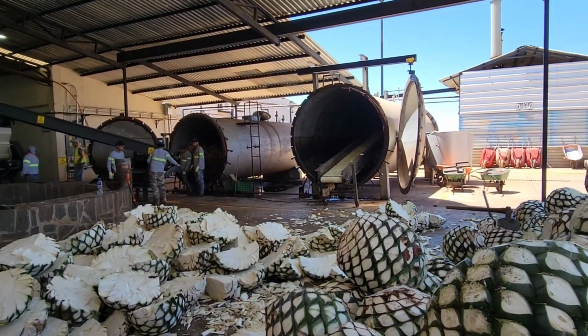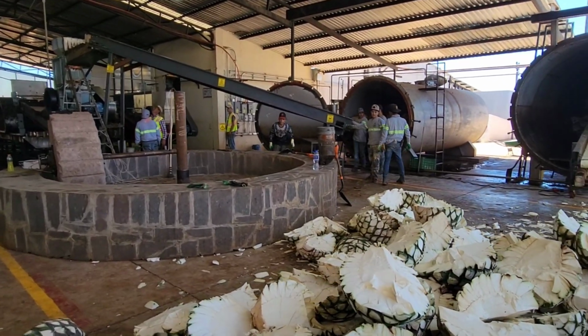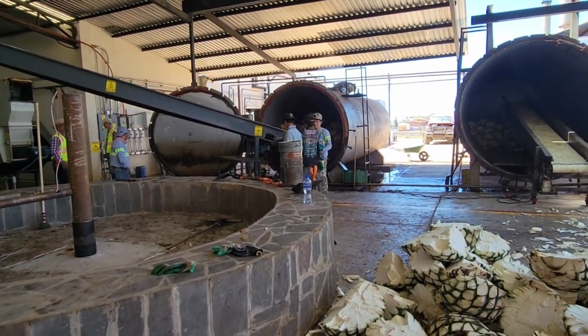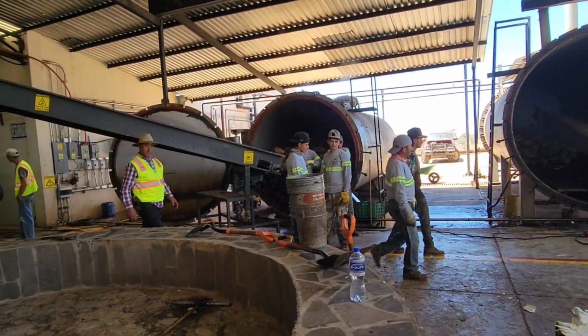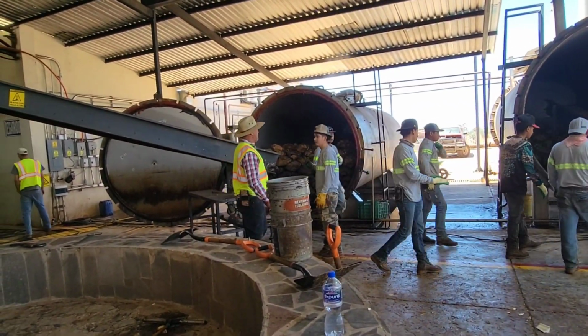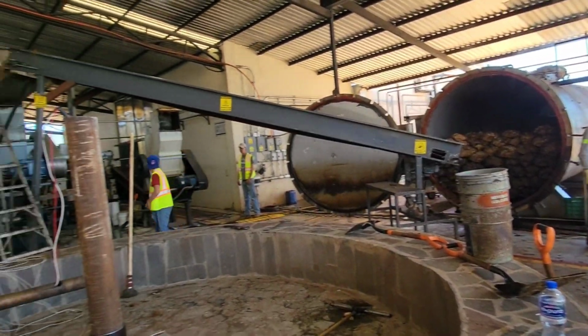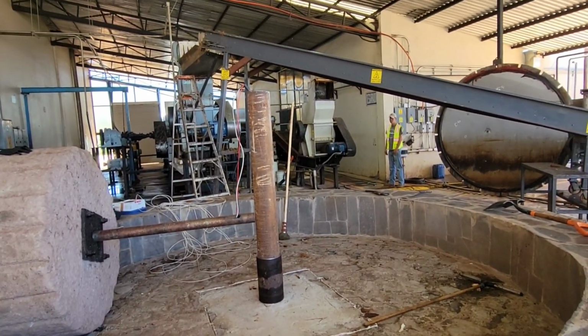Ooh, the smell. That smell is amazing. This one is a spicier, more pumpkin-y smell than I normally get, like a burnt sugar. It's really pungent. Very strong agave smell. I have to say, a little different than many other places.